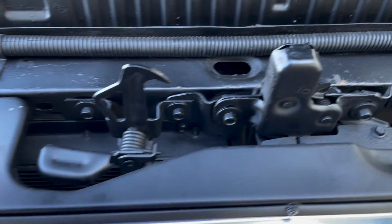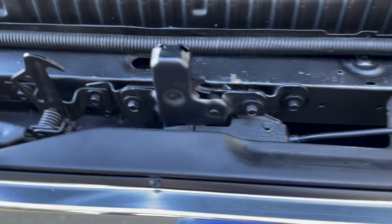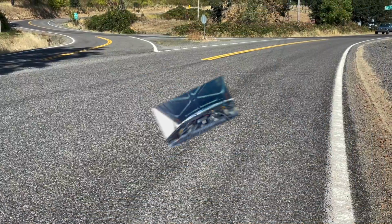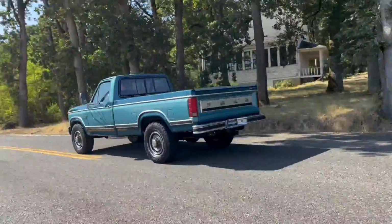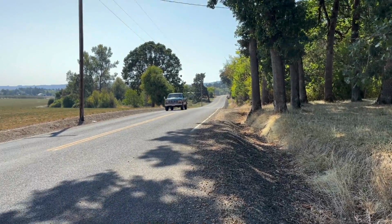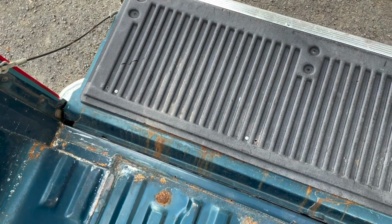So you can see it's really nice condition under here. Also, to open the hood, this is a small thing, but there's a lever inside and then you push down. They're all a little different, but this one's relatively simple to do. Let's take a look at the bed.